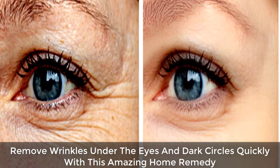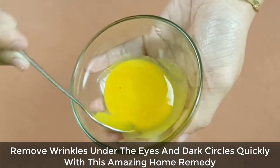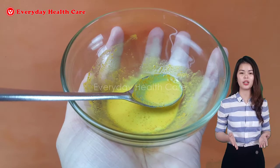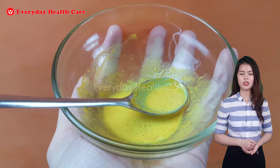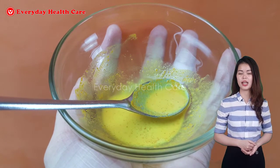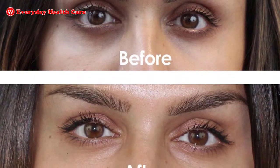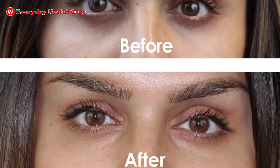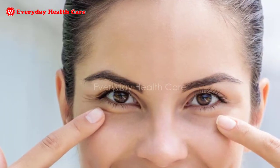Remove wrinkles under the eyes and dark circles quickly with this amazing home remedy. This simple remedy only includes 2 ingredients, but will bring an amazing result for your skin around your eyes. Remove dark circles, remove wrinkles under your eyes are the things this remedy will do for you. Your eyes are the key to youth.